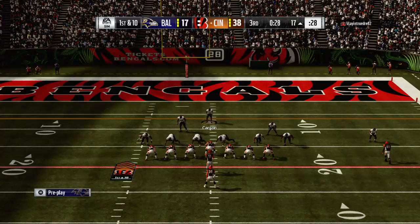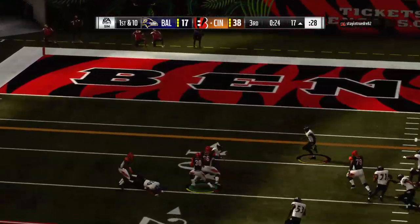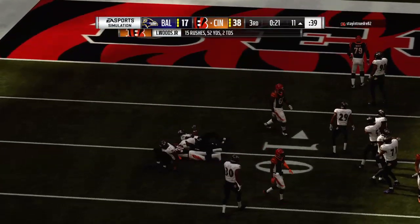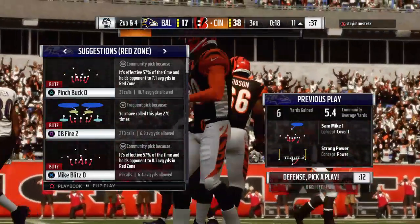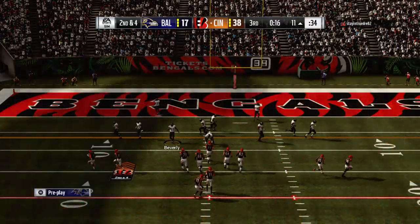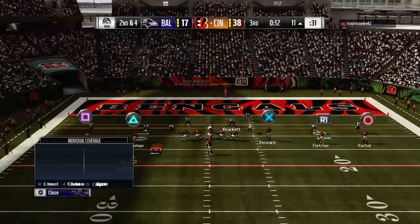Now let's go. Green. And they'll go with the ground attack here. And able to push his way forward here for a good little gain. He'll get a nice chunk there on the first down run, and it's 2nd and 4. Third quarter and you've got the lead. You're not ready to go into that 4-minute offense to close the game out, but a running game can really benefit your team right now.